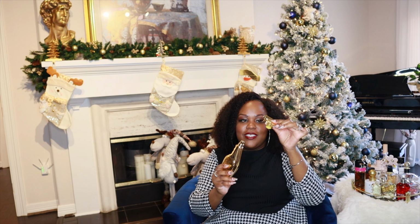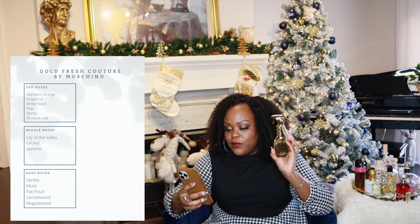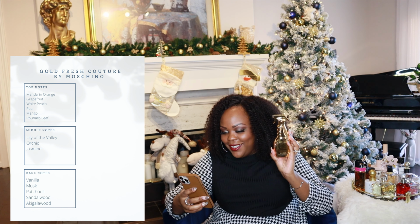I kind of wish that they would have made it an actual spray, but no, it's just the top design, a regular spray bottle. That would have made it interesting, but this one, I'll immediately tell you, is for a super edgy woman who likes to break the mold. It's spicy and warm, but fresh and energetic at the same time, and has top notes of mandarin orange, grapefruit, white peach, pear, mango, and rhubarb.